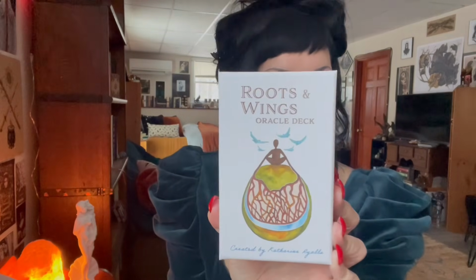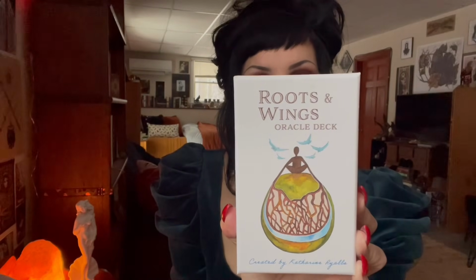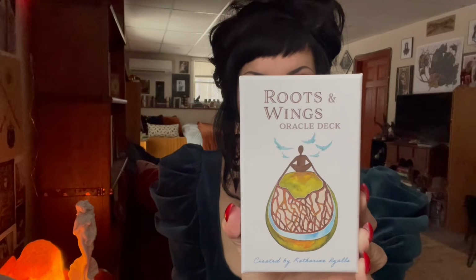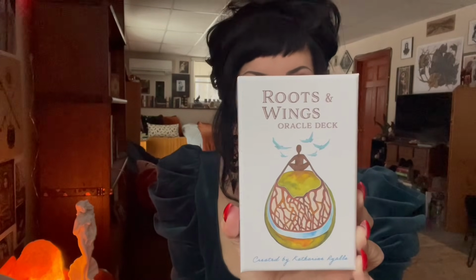So I will read the back to you. This 63 card deck is meant to honor both the grounded and the free sides of your spirit. The simple watercolor paintings are inspired by nature and intuitive to understand. Included with the card is an interpretation booklet and garden spread to help guide you. The Roots and Wings Oracle deck was created by Catherine Riles. I apologize if I've mispronounced her last name. An artist living in the mountains of North Carolina. And as I said, I will put the link to the artist's Etsy shop down below.